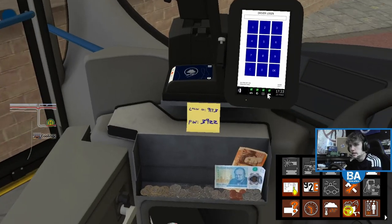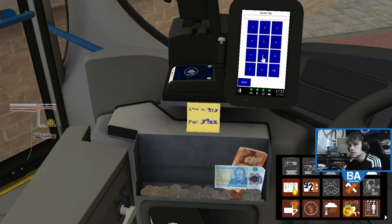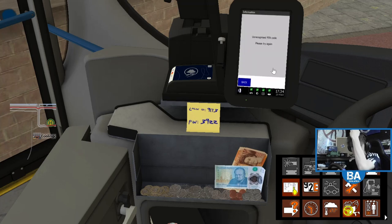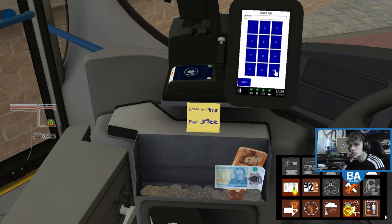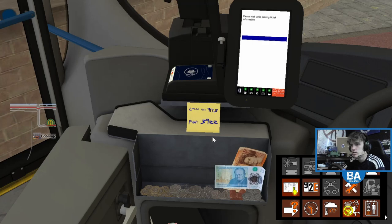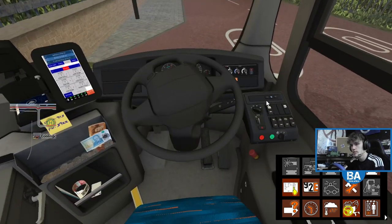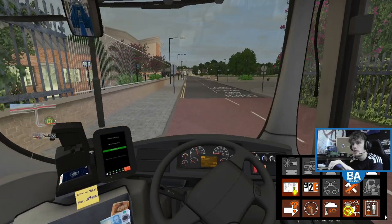Our login ID is 9173, which I feel like is different. Oh no. I think it's 8000. There we go. Enter PIN 3922. 8000 for that as well. There we go. Okay. This is on the 78, which I guess is the rail replacement one. Continue. There we go. Right. I think we're all good to get going, aren't we? Oh, I forgot something. Right, let's go.